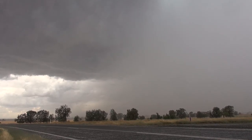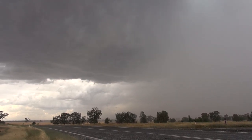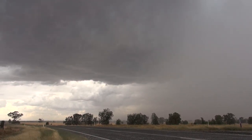It's picked up a bit, but it's gone east of us now. Only about 5 km out of Tottenham. Just west of Forbes, coming out of Condobolin. Here comes the outflow.